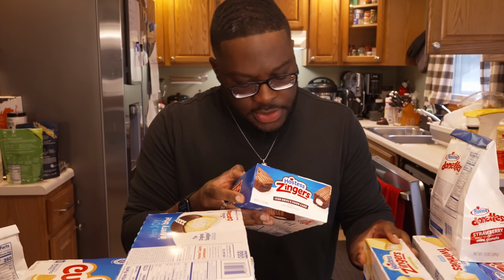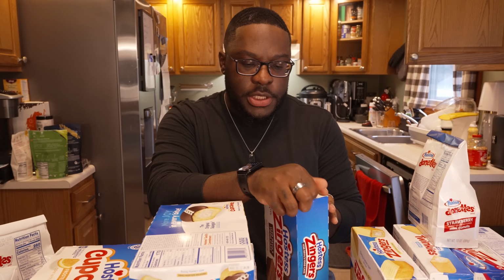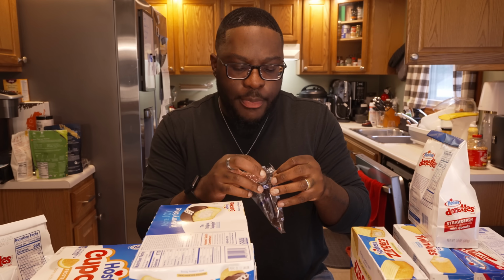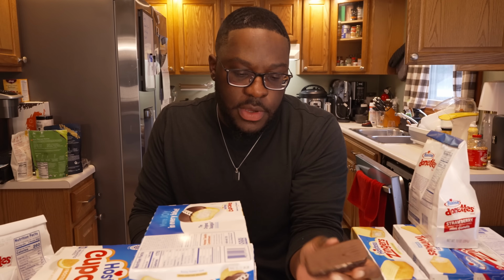Zinger. This is probably going to be the best one so far, an iced devil food cake. I'm just anticipating this thick icing to really just get me off, you know? I so appreciate these sizes. Honestly, all snack cakes should be this size. Let's see what we got right here. Instantly great. It was instant.